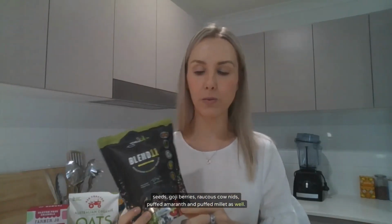The trick with this is that you need to essentially activate it or soak it overnight. I pop it in a little glass Tupperware, put in around a third of a cup, and then put half the quantity of water on top. That allows a lot of the seeds that are otherwise more difficult to digest to be a lot easier for the body to digest.